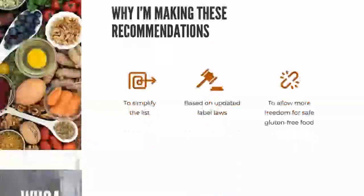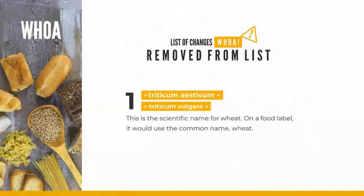How do we go to my next slide? Okay, so starting, we're removing from the WOE list these two Triticum products. This is the scientific name for wheat. On a food label, they would use the common name, they would use wheat. So due to regulations, only the common or usual name is required on a food label. I have not seen products with this labeling anymore. I've looked and it doesn't exist. So we're removing it from the list. It would be called wheat bran, whatever type of wheat is on there, but they wouldn't call it by the scientific name anymore.